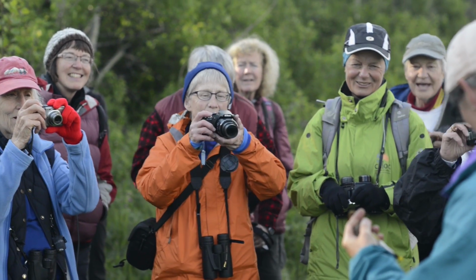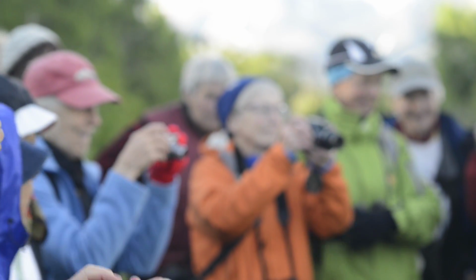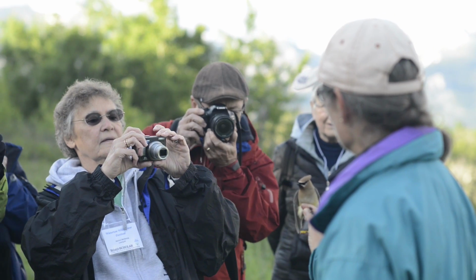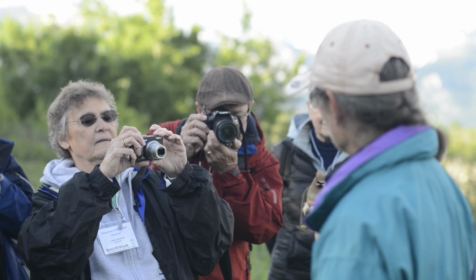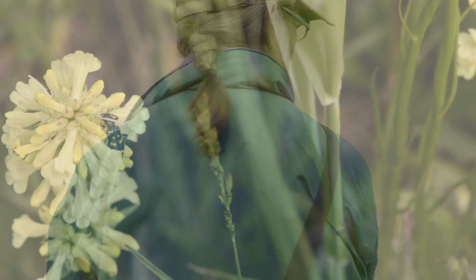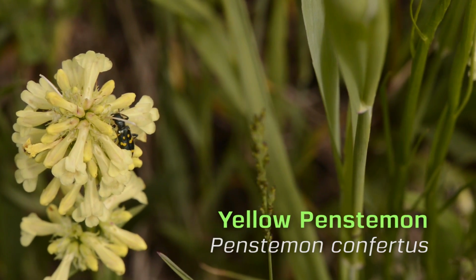Oh, wow. The elegant bird. So yeah, this is the cedar waxwing. Wow. Okay, we'll let it go now. Okay. Bye, guy.